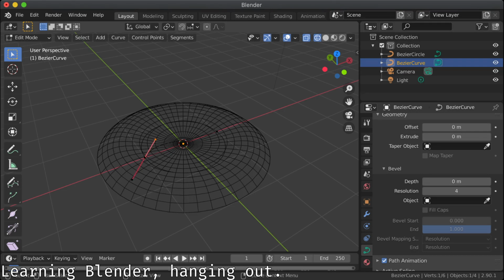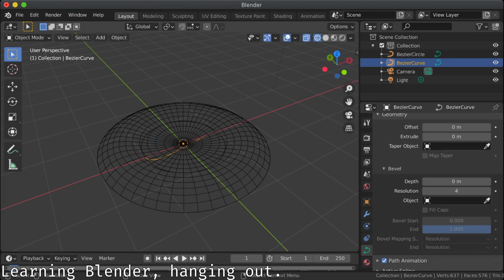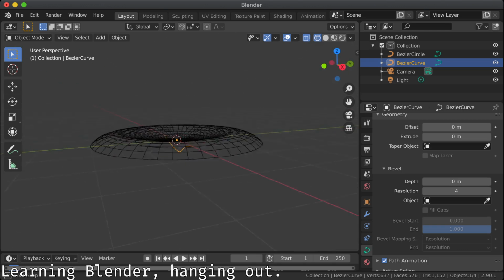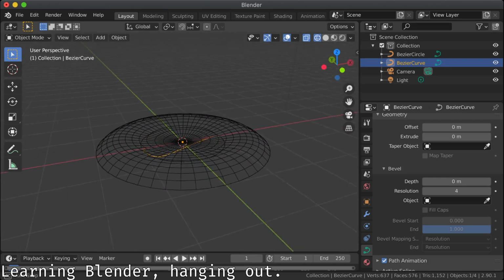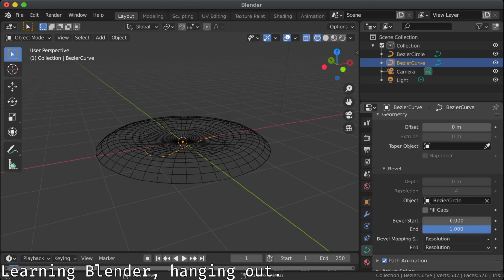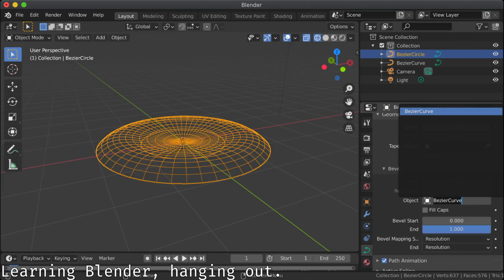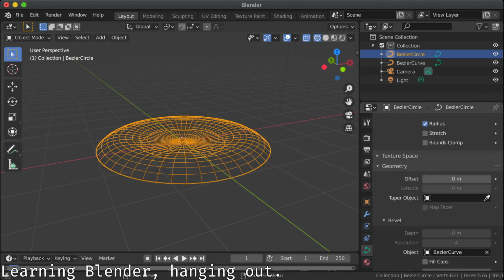Say, let's change this. So if I do that. Oh, the geometry didn't change. I thought that it would update. Do we have to choose that again? Circle. Bezier curve. Huh, it did not update.